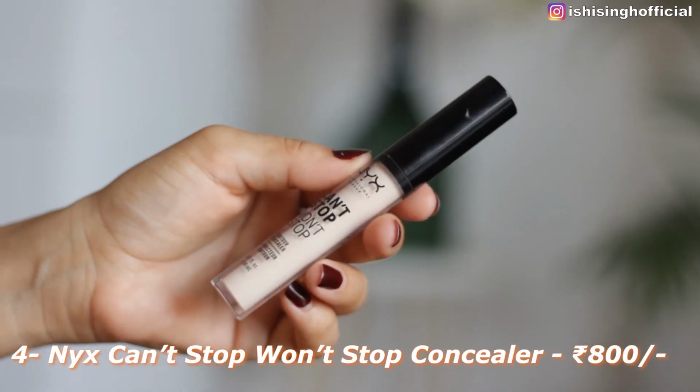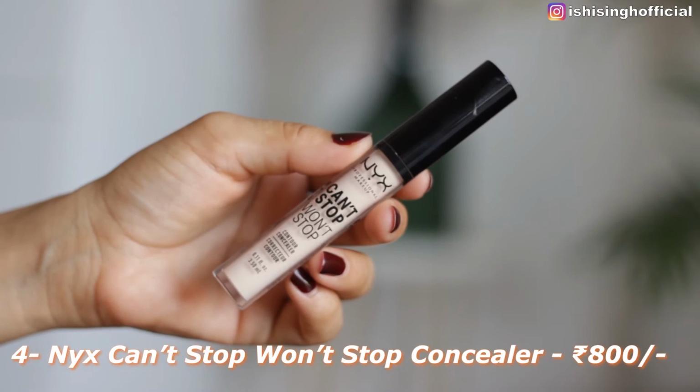So the fourth concealer that falls in the category of best drugstore concealer is the NYX One Stop Concealer. It's another lightweight formula which doesn't crease at all. काफ़ी buildable इसकी coverage है, so you can build it up, and it gives a really nice high coverage, and it doesn't crease at all, doesn't look flaky or patchy. So it's a really nice concealer.